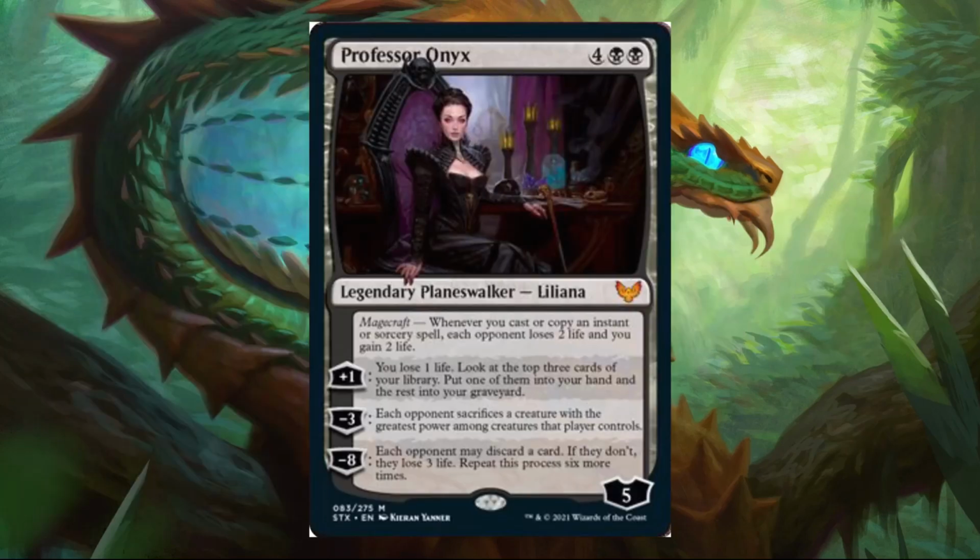And that card is a new Liliana Planeswalker card called Professor Onyx. You can see it on the screen there. And if you have this in play and you cast Chain of Smog on yourself, you can go infinite.